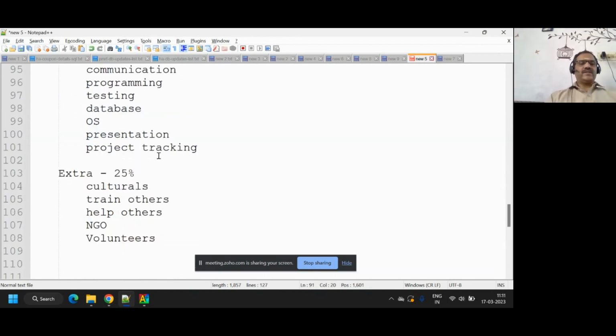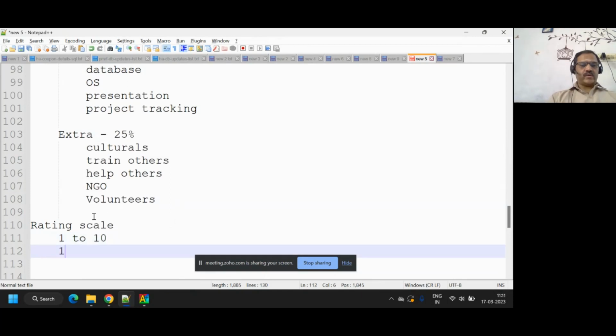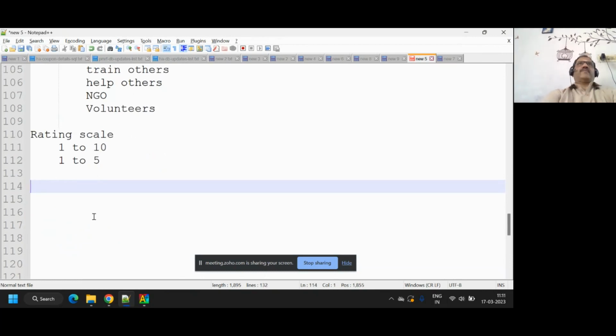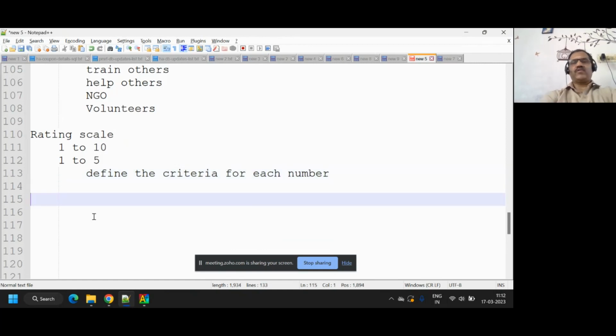They will assign weightage. Then they will also have a rating scale, 1 to 10 or 1 to 5, whatever. They will define the scale. 1 means what? 10 means what? Because just like that, if you give 1 to 10, everybody will say 8. Nobody will give 10. 9 also is slightly difficult. Maximum you will see 7 and 8. People are also hesitant to give 3 or 4 to people. But that guy may have a real competency issue. You may have to give just 1 or even 0. 1 means what? 2 means what? They will define the criteria for each number. Otherwise, a lot of problems will arise.